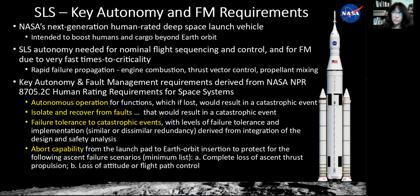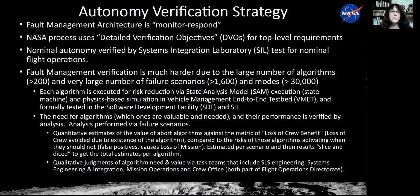from launch to Earth to protect for complete loss of thruster control. The fault management system itself is a monitor-response system, and it's specified by DVOs, detailed verification objectives. The nominal part of the autonomy is verified in the SIL. But the fault management off-nominal cases are much more difficult and challenging because of the numbers. So in order to verify these, yes, each algorithm is tested, but there's also an extensive analysis effort undertaken to both quantitatively and qualitatively assess the benefit versus risk of each algorithm against all of the scenarios.